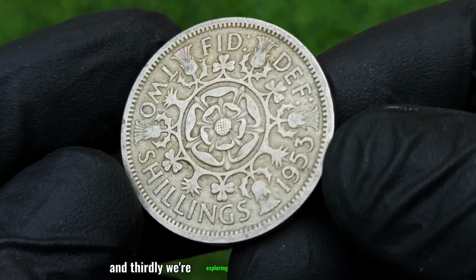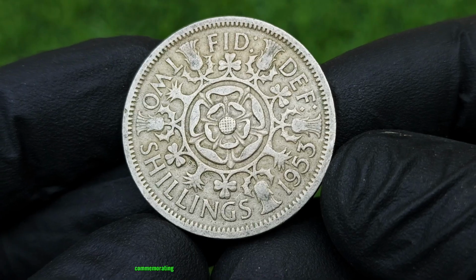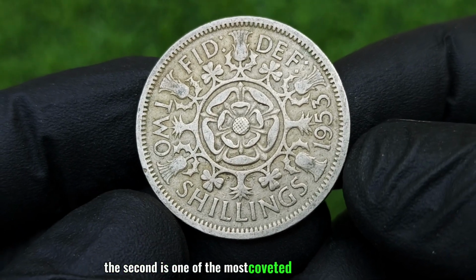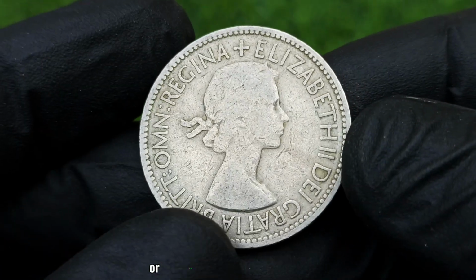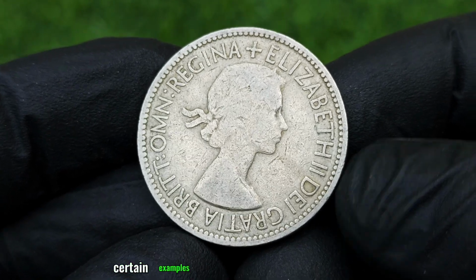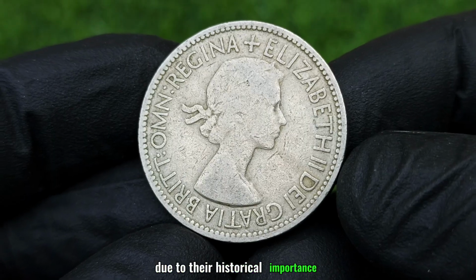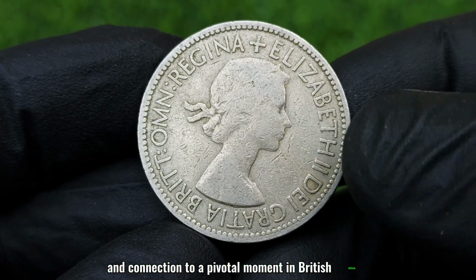And thirdly, we're exploring the 1953 United Kingdom bicentennial coin commemorating the coronation of Queen Elizabeth II, one of the most coveted pieces in British numismatics, particularly in rare or historically significant conditions. Despite being in very dirty condition, certain examples of this coin retain immense value due to their historical importance, limited mintage, and connection to a pivotal moment in British history.